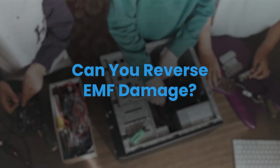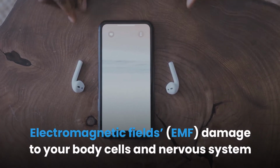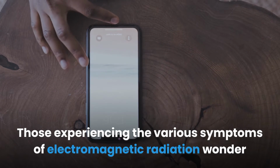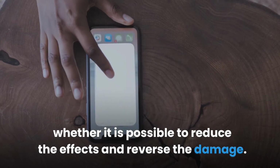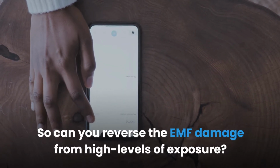Can you reverse EMF damage? Electromagnetic fields, EMF, damage to your body cells and nervous system has been under discussion for a long time. Those experiencing the various symptoms of electromagnetic radiation wonder whether it is possible to reduce the effects and reverse the damage. So can you reverse the EMF damage from high levels of exposure?